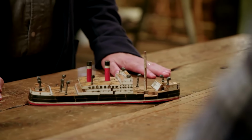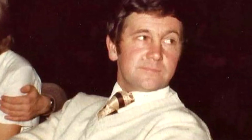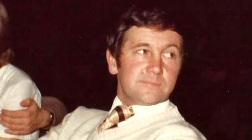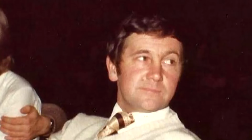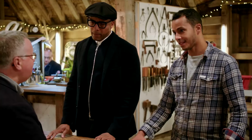So tell me about your dad, then. What type of man was he? Dad was a farm labourer. Worked on 2 farms all his life. He sadly caught cancer about 12 years ago and passed away. A real character. This must mean a lot to you, then. It means a real lot. It's the only thing I've got of my dad. Yeah, it's the only thing I've got, and it means a real lot to me. Sorry. That's right. Don't worry, don't worry.